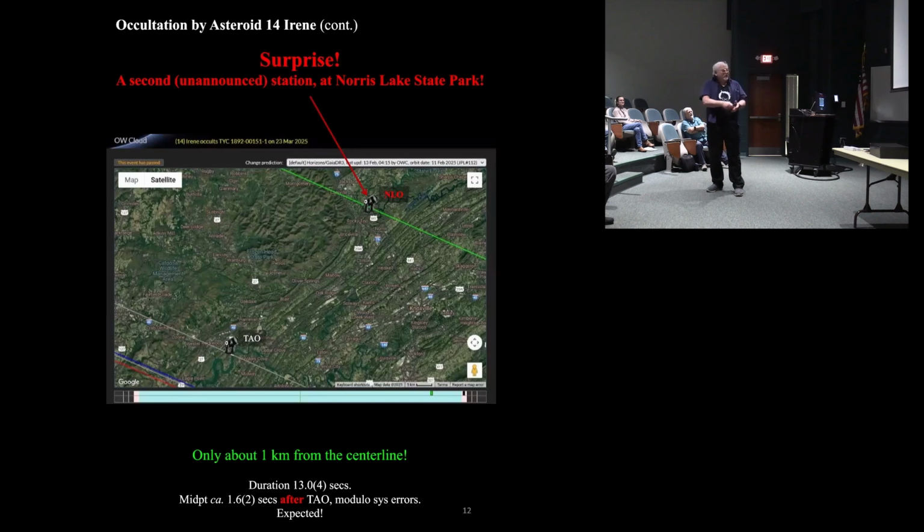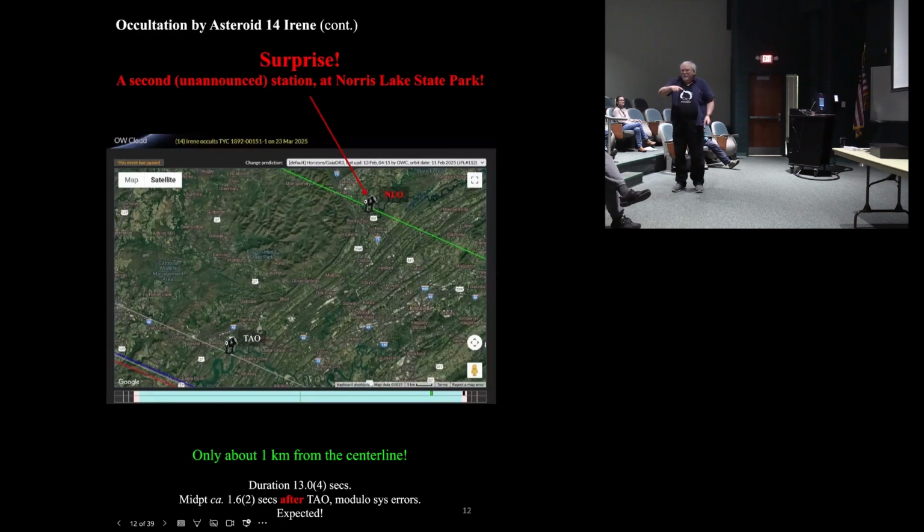And he found a much longer duration, because look at this, he's right on the center line. Duration was 13 seconds, plus or minus 0.4. So that's really what you want, several observation sites preparing to receive the asteroid's shadow passing through, because if you get several, you get slices of it, you can see what shape the asteroid had. That's the real exciting thing to do. So if we get a few more people excited by this business, then we'll be able to do sieves ourselves.